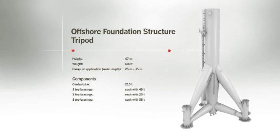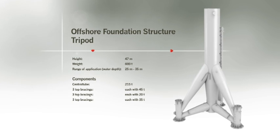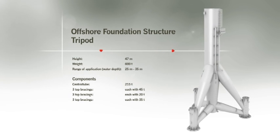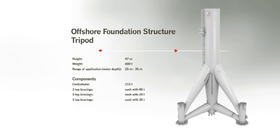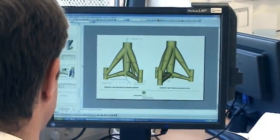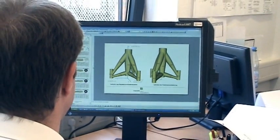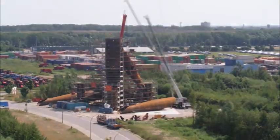And this is what the enhanced steel construction looks like. Including the first tower section, the tripod is approximately 47 meters high and 600 tons in weight and was developed for an operational depth of 30 meters. For operations offshore, an even heavier weight is planned in order to withstand the pressure of the waves.